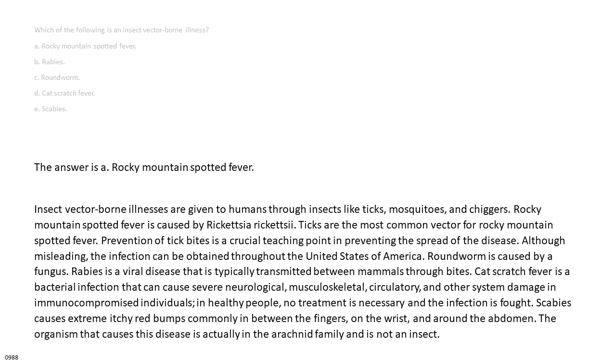Roundworm is caused by a parasite. Rabies is a viral disease that is typically transmitted between mammals through bites. Cat scratch fever is a bacterial infection that can cause severe neurological, musculoskeletal, circulatory, and other system damage in immunocompromised individuals. In healthy people, no treatment is necessary and the infection is fought. Scabies causes extremely itchy red bumps commonly in between the fingers, on the wrist, and around the abdomen. The organism that causes this disease is actually in the arachnid family and is not an insect.